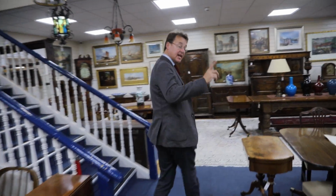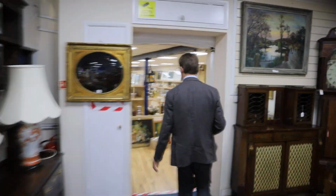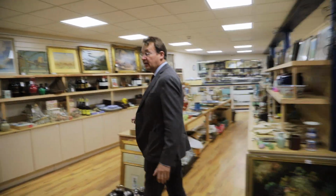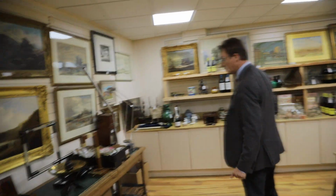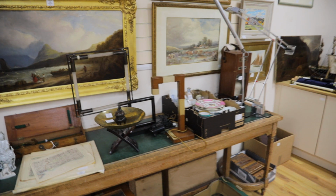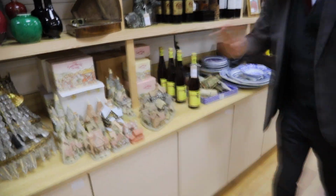Flowing through, I mustn't dally too much, there's so much to show you. And you'll end up watching a feature-length film, which I'm sure will turn everyone off. Right, down here we have lots of good paintings in the weekly sale. Philip's been busy, large collection of scientific instruments and microscopes and the like. There's quite a run of different wines you'll see scattered throughout. There's David Winter miniature resin cottages, if that's your thing.